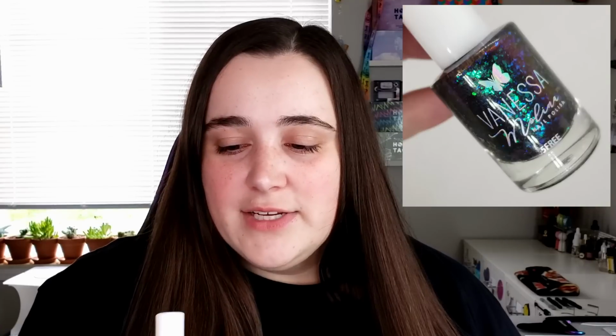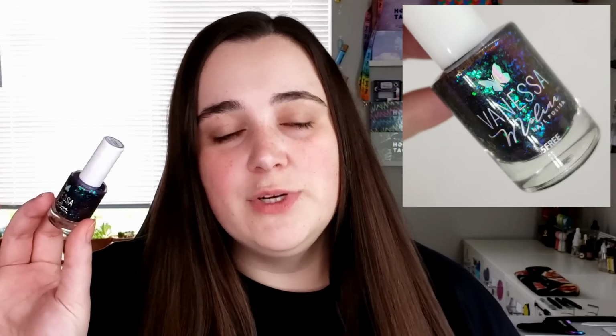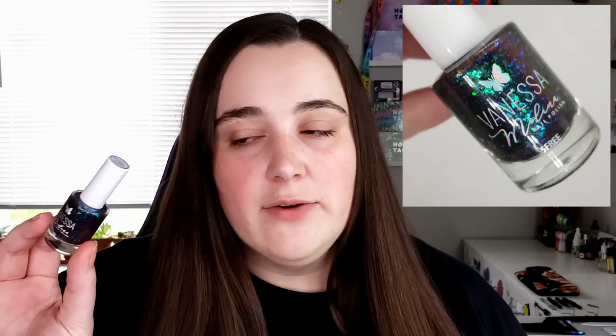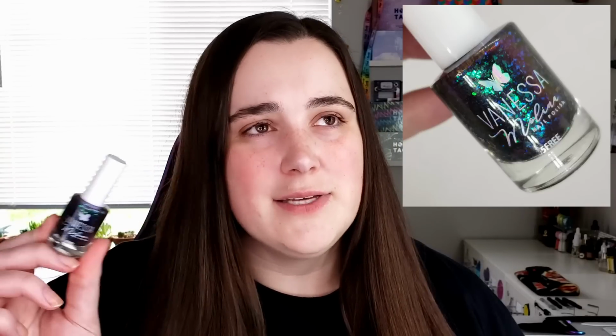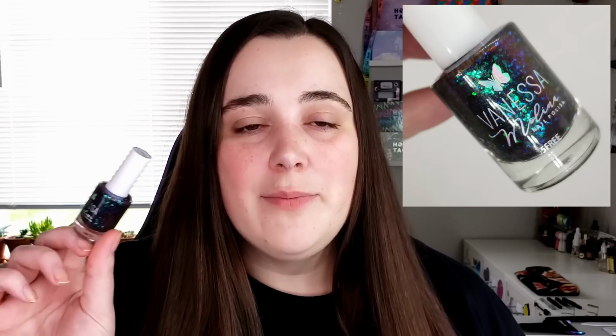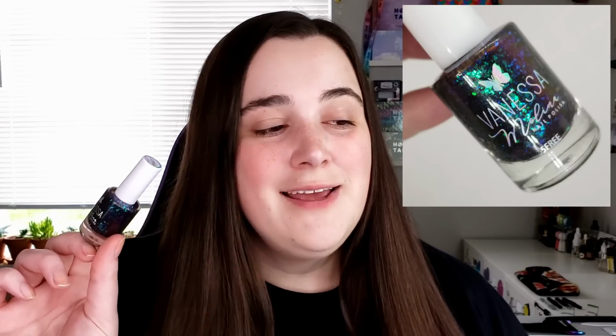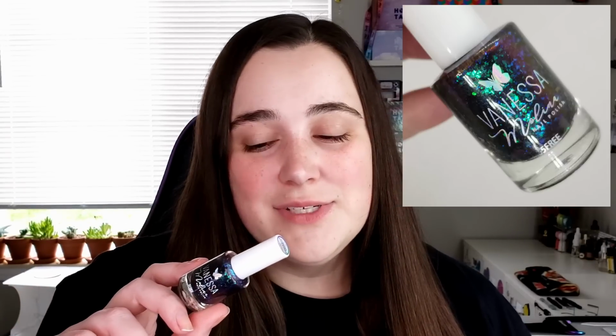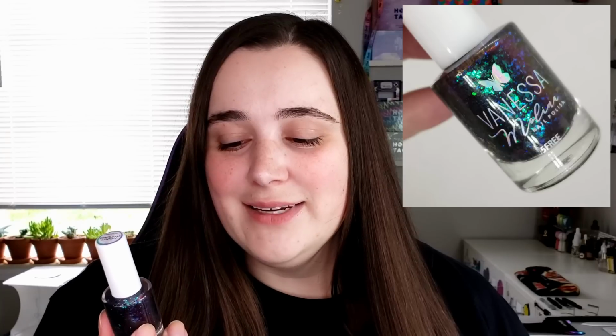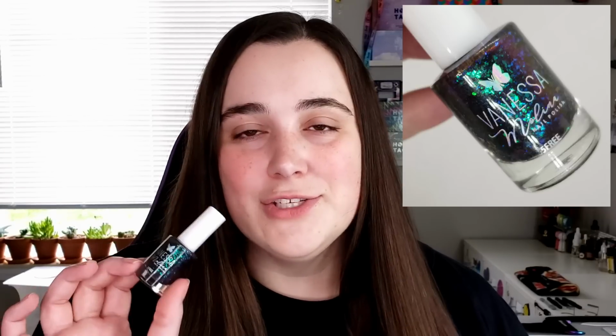I got the Vanessa Molina Fishnet Stockings, which the pictures on the site really sold me on. And then I saw on the subreddit Lacaristas or something like that, people were posting their swatches of this, and they were very disappointed in the way it actually looked versus the swatch photos. And now I'm nervous to try this because it definitely didn't look nearly as cool as the swatch photos, which, you know how that goes.